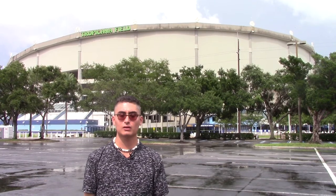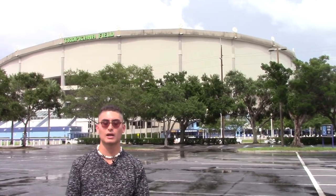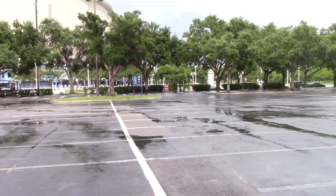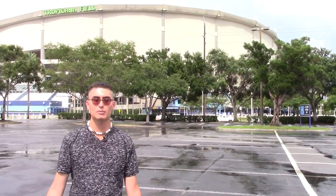Another thing about Tropicana Field is it's an indoor stadium. It's actually a dome. It's one of the only stadiums that has a dome, and it's the only stadium in baseball that has a dome and it doesn't open. So the good thing about Tropicana Field is year-round they can host many different events, plus they can play baseball, and because it rains all the time, and if you look here on the ground, it actually just rained. It's been raining here in the Tampa area throughout the day, so they don't have any rain delays or postponed games since it rains here a lot all the time, so they don't have to worry about the rain.